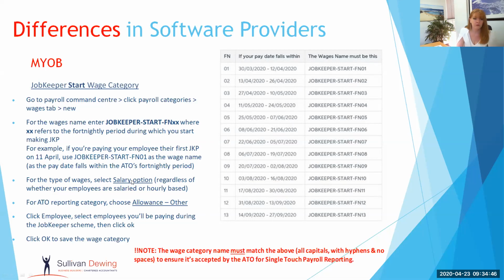Okay, so we've got some other instructions there. Select the salary option, regardless whether they're salary or hourly based. Choose allowance other. Click employee, select employees you'll be paying during the JobKeeper scheme. Click OK, save that wage category. Note in red down the bottom, very, very important. The wage category must match the above. All capitals, hyphens, no spaces, and use the correct number. Really important, else you're just not going to get your ATO payments. Nice that we have these particular quirks between our software providers, isn't it?